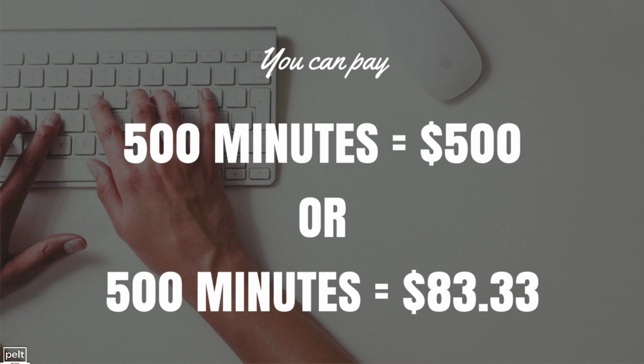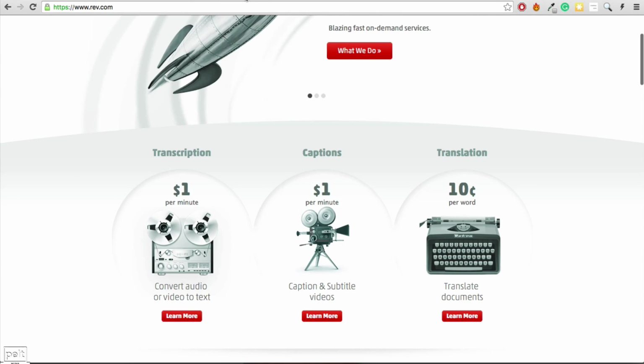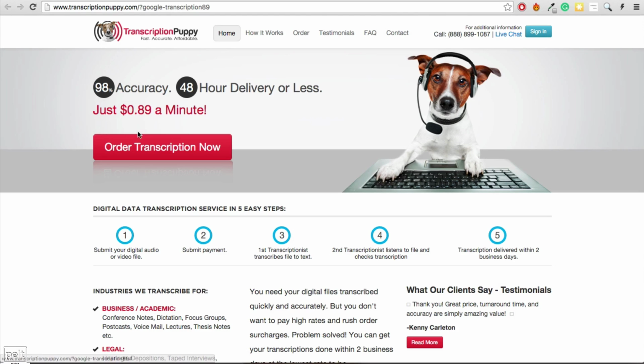And these transcribers are good as well. They're not 100% accurate, but no transcription is ever going to be, even if you use one of the most popular services like Rev, which is $1 per minute for transcriptions, or other services like Transcription Puppy that are 89 cents per minute. It's still never going to be 100% accurate.